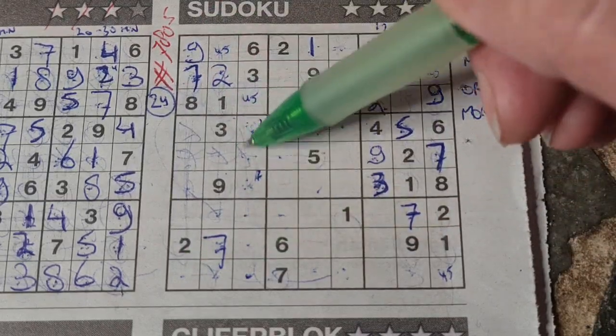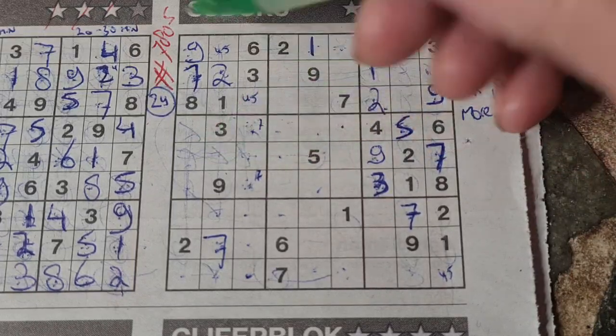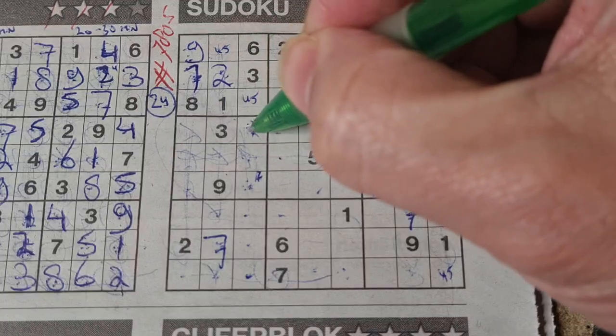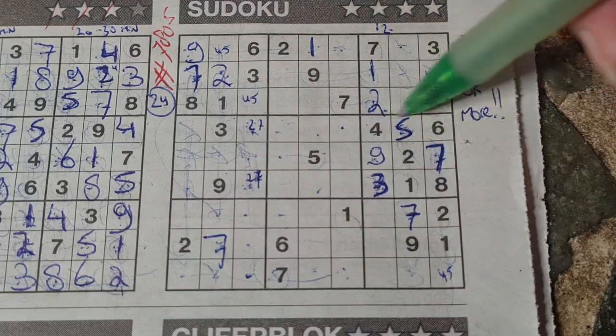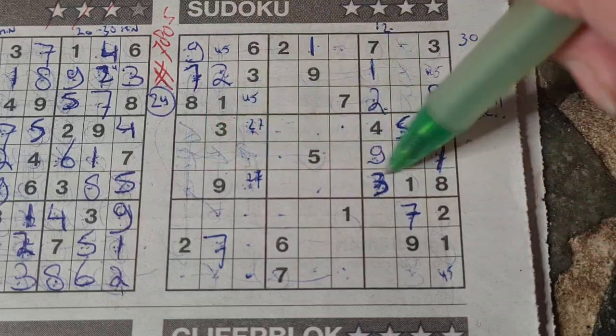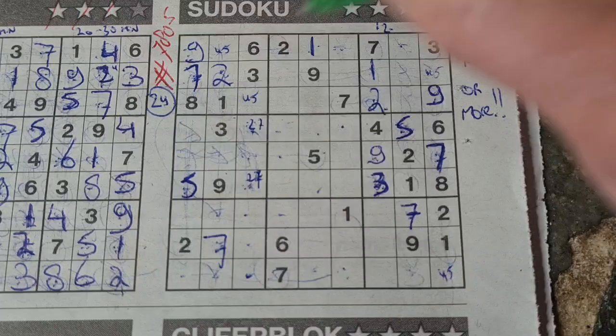So the third column, the only 3 place level 2 should be here, here, or there. We have a 2 in the middle row, so no 2 there. So the 2 goes together with the 7 as a pair. So we have a 5 in this row, 5 in the middle row. So the row below, the only place level 5 should be there.